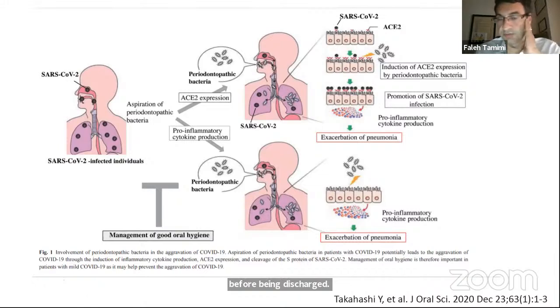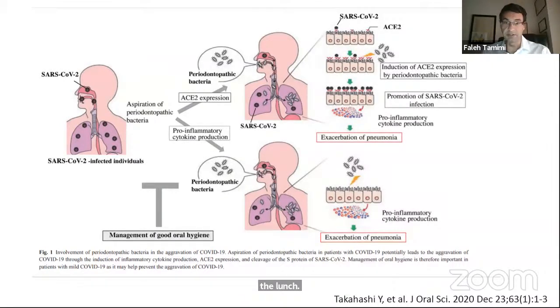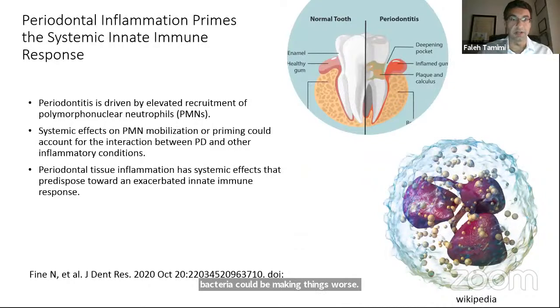So there are a few hypotheses on why this is happening, why there is this association between COVID-19 and periodontal disease. One possible explanation is a direct link between the bacteria in the oral cavity and the lungs. There is some hypothesis that people have found periodontal bacteria in the lungs, so maybe this bacteria could be making things worse. And then there is another hypothesis that I'm actually more in favor of, which is that the periodontal disease is causing some priming of the immune system. The chronic inflammation in the body is priming the immune system, so that when you get COVID-19, you're at a worse starting point, and you're more likely to go into more complications.